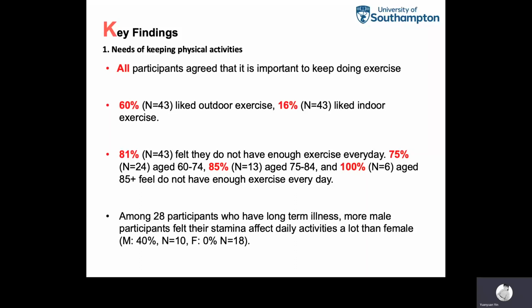And for the participants with long-term illness, there were more male participants who felt their stamina affects their daily activities a lot than the female participants.